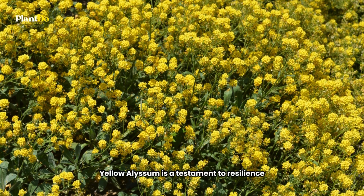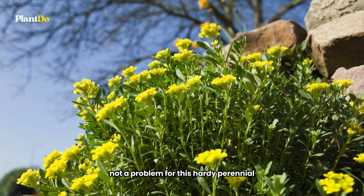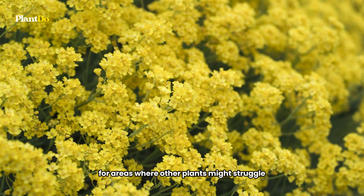Yellow Alyssum is a testament to resilience, thriving in conditions that might challenge other plants. Poor soil. Not a problem for this hardy perennial. Its only significant demand is well-drained soil, making it an excellent candidate for areas where other plants might struggle.